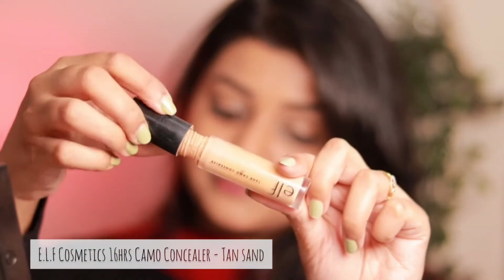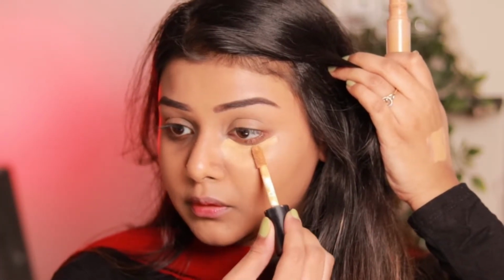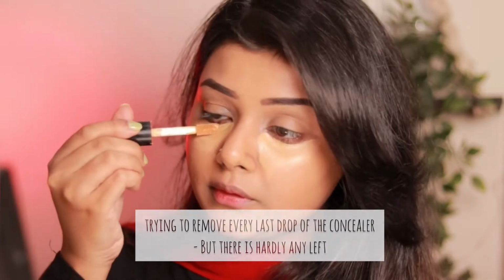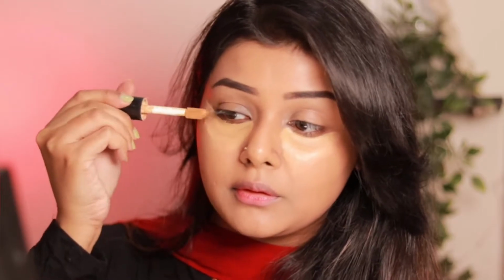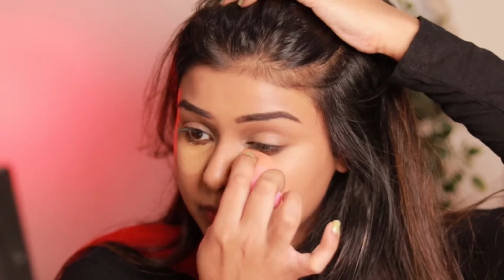Moving to the concealer, for that I'm using my e.l.f 16-hour camo concealer. This one is in the shade Tan Sand. I'm running out of this concealer at the moment. I'm trying to pull out the last few drops and bits of it from the wand. I want to keep my under eyes like full heavy coverage because I'm going for a quite smoky look.